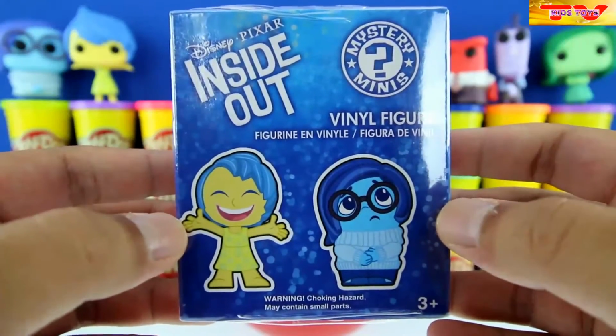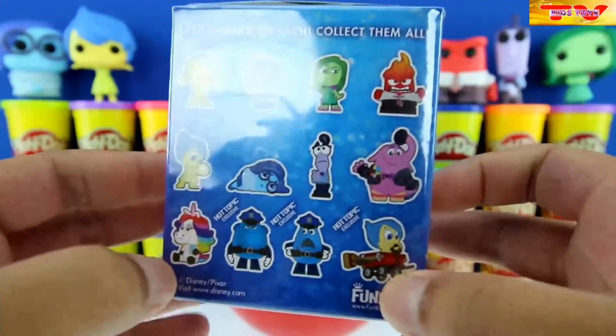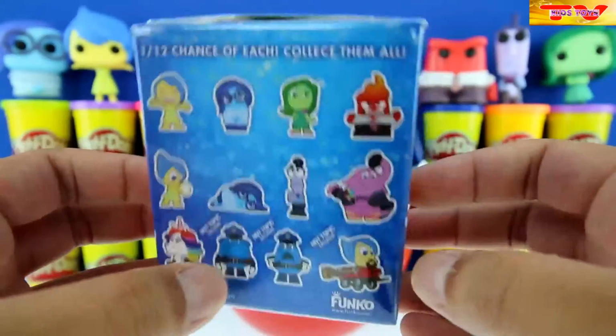Cool! We got an Inside Out Mystery Minis blind box. And on the back, it shows you all of the figures we can collect. Awesome!